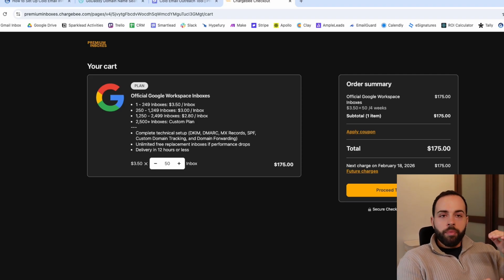Now what that form has is it's going to ask you to give them your domains. So what exactly are the domains that you purchased? They're going to want access to your GoDaddy account so they can go in and set up all the DNS settings. They're going to want access to your sequencer, which brings me to my next point.